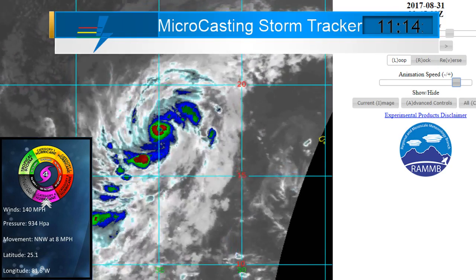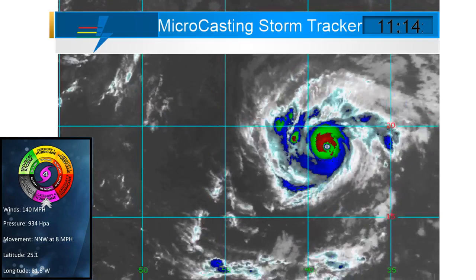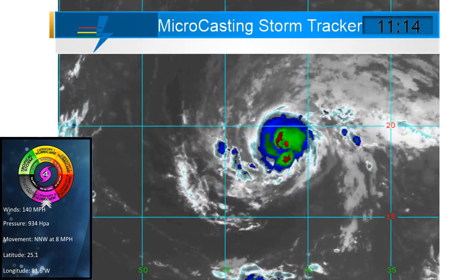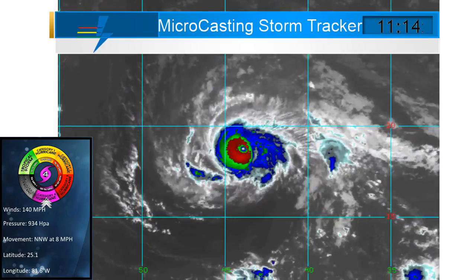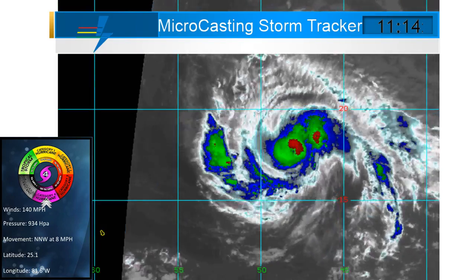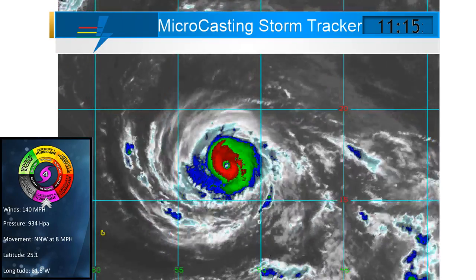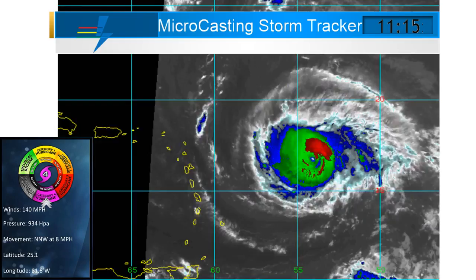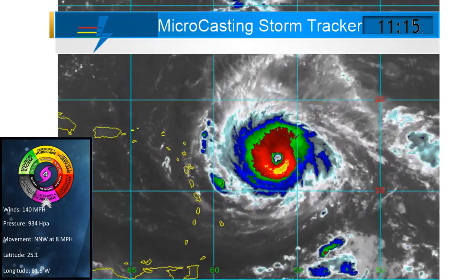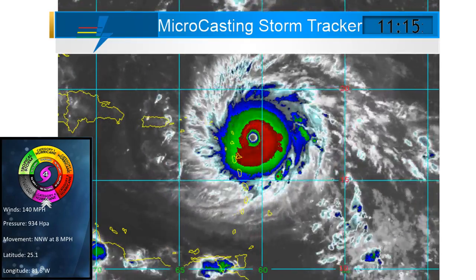So here it is now, beginning to form up that eye. And you can just see it really starting to ramp up in intensity, going through another eye wall replacement cycle, the eye coming out, then going through another eye wall replacement cycle, then the eye coming out, and then here's where it just went nuts and became that Category 5 hurricane.